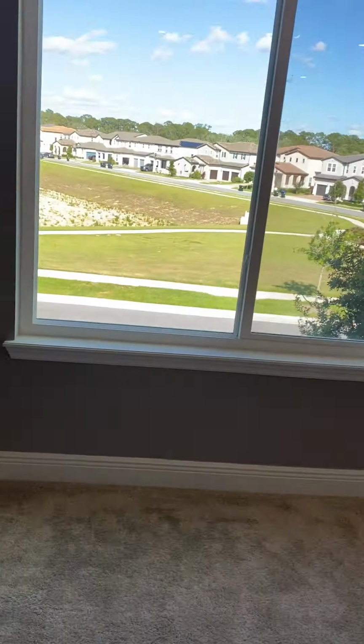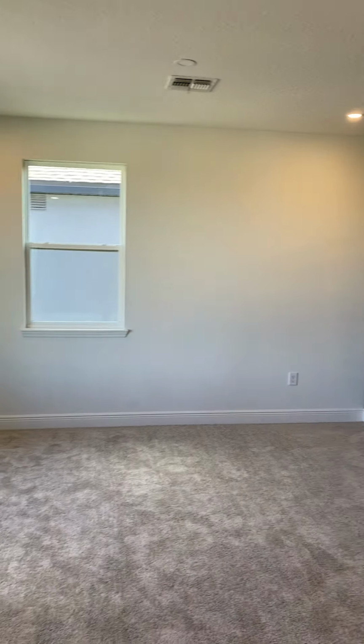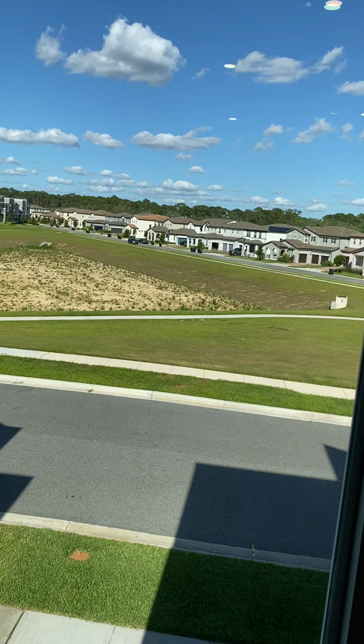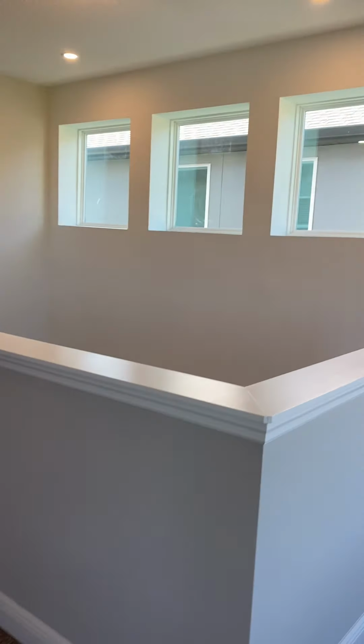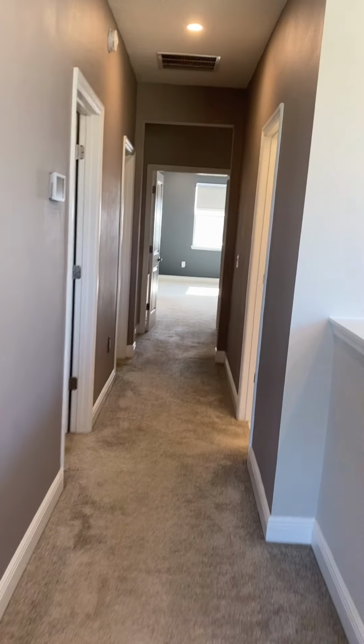This is your landing and loft area. So again, this is a great spot for a TV room, hobby room, really anything you want it to be. These massive windows on the front of the home give you a great view of the exterior. And here we have our 3 bedrooms. Bedroom 1, good size.